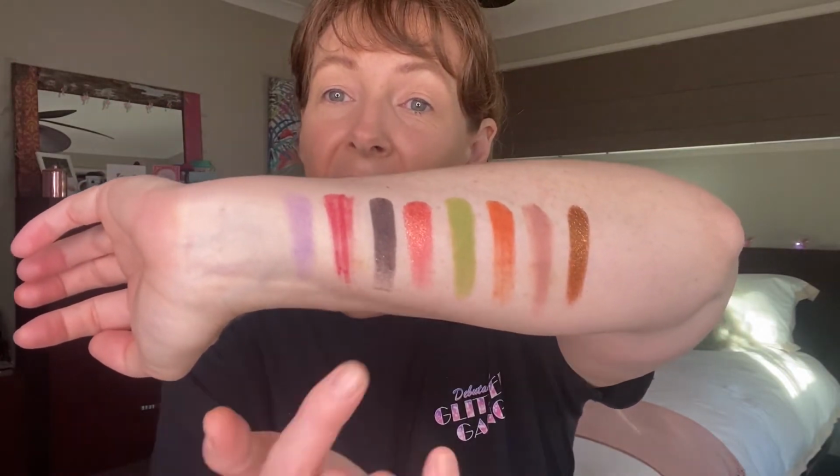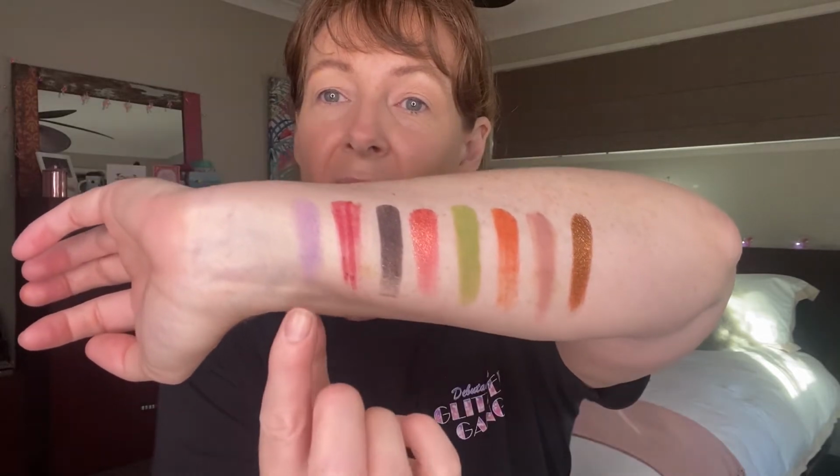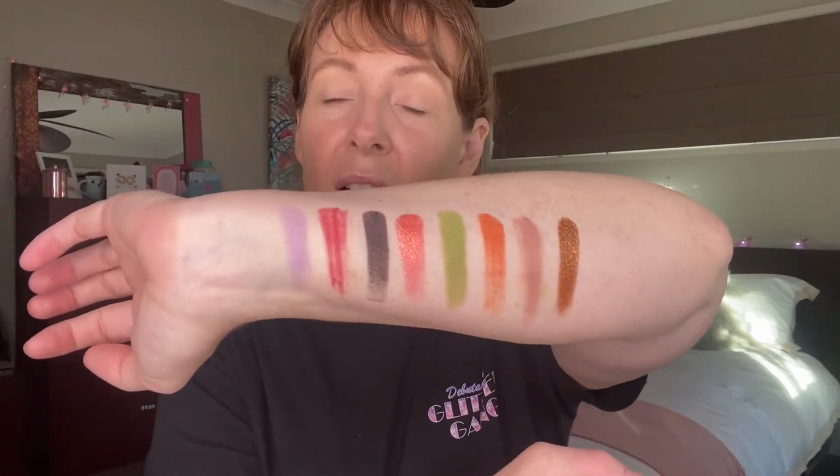It's not too bad, but when you have the olive green and the lavender thrown in, I think that is definitely what's going to challenge me. So leave it with me, and I will be back very shortly, and I will start my look.